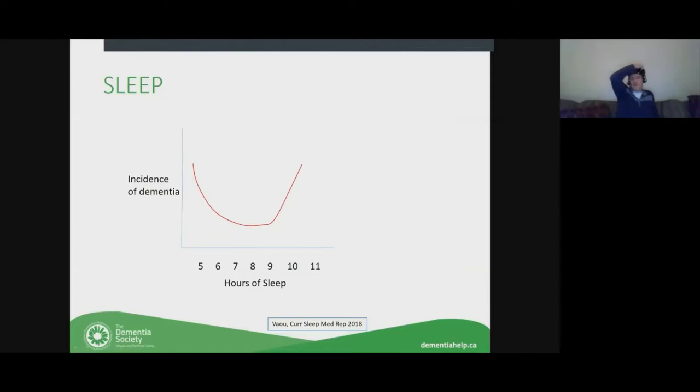Here's a figure I've never fully, well, having a look at it, it seems to indicate that if you get too little sleep, dementia goes up. If you get too much sleep, dementia seems to go up. I have a feeling what this shows is that if we have too few hours of sleep, especially if we have a condition like sleep apnea, which robs us of quality sleep, it damages the brain. So we need enough hours of quality sleep.